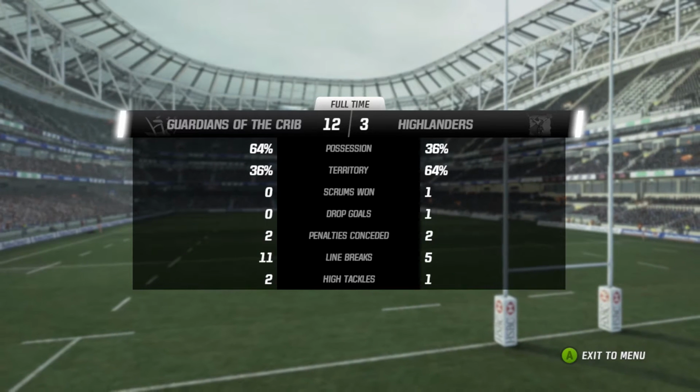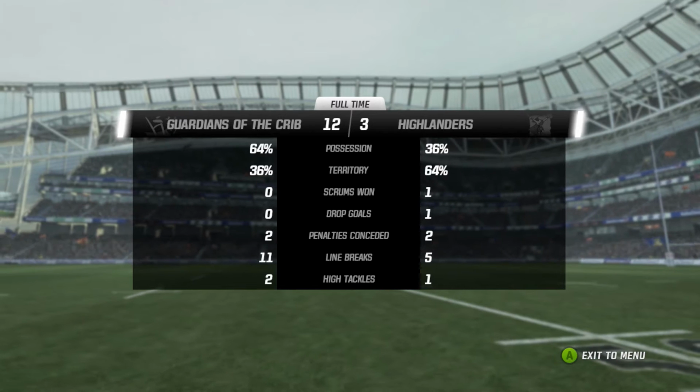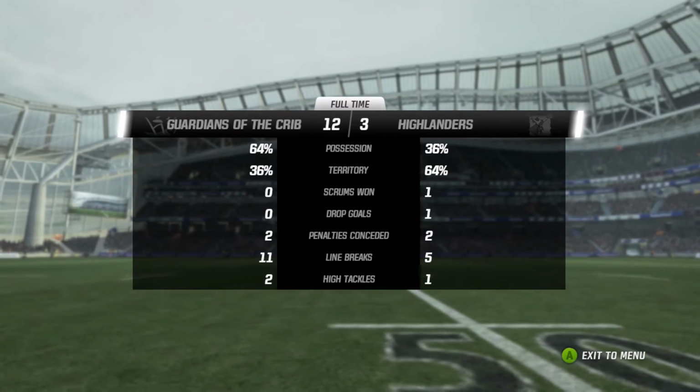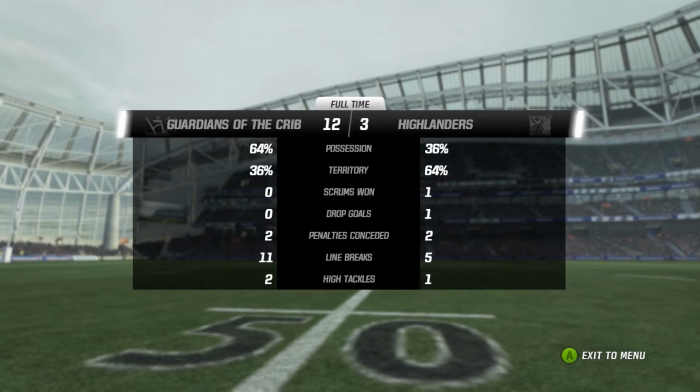It always looked like the Guardians were going to score. The Highlanders' defence looked horrible while Ben Smith was in the bin. High tackles 2-1, but the line breaks is the interesting one. Guardians 11, Highlanders 5. That is today's match all done and dusted, and that is round 4 done and dusted as well.